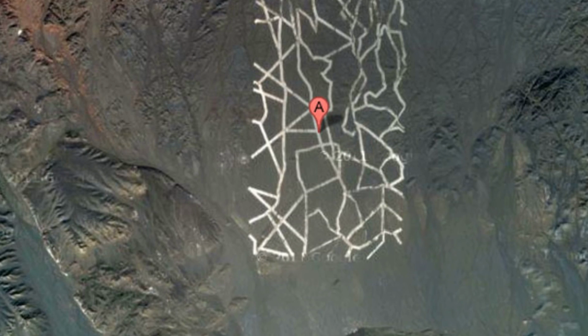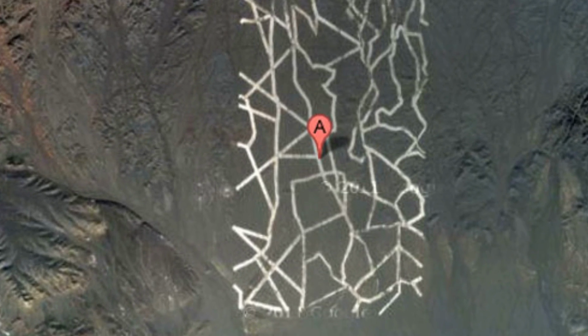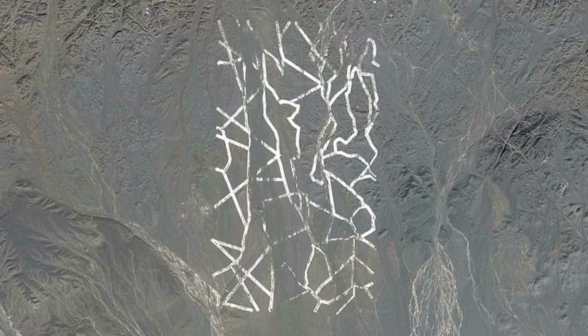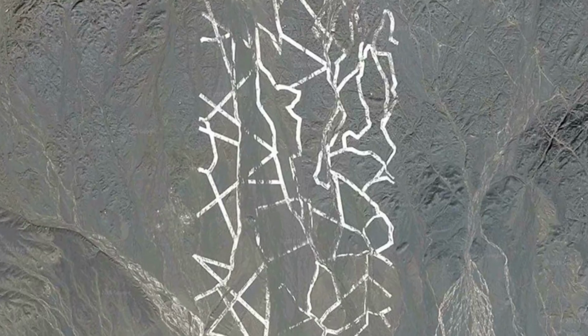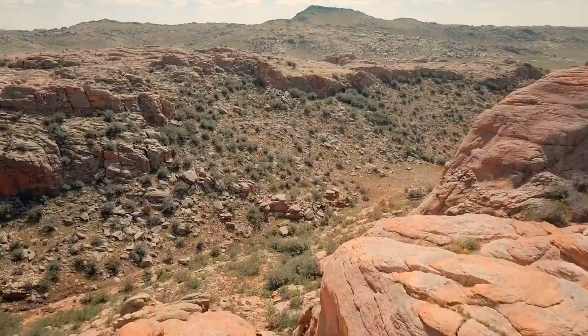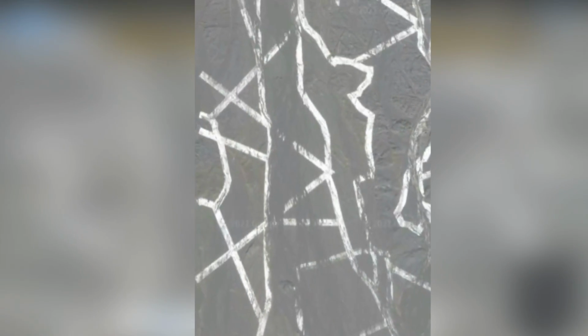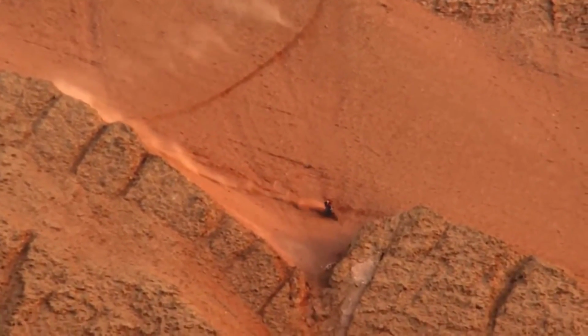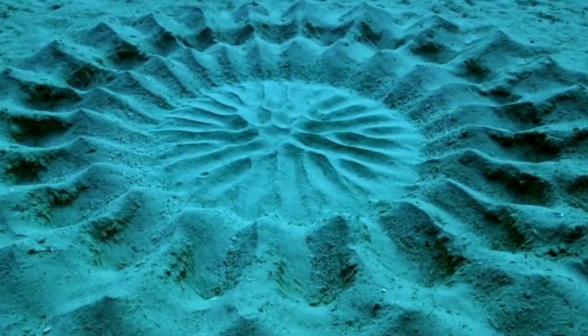The explanation doesn't satisfy everybody, though. Some experts say that calibration targets shouldn't be this big, and if they are, it suggests that the ground resolution of the camera isn't good. Based on what we know about the efficiency of Chinese espionage, that doesn't seem right. We at least have a plausible explanation for the lines in the Gobi Desert in China.